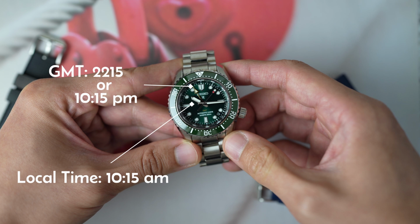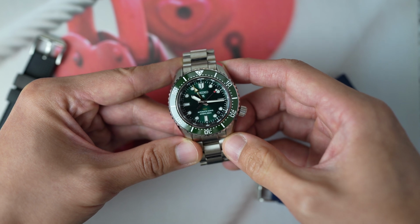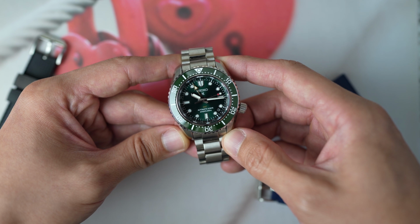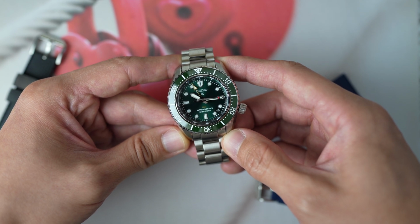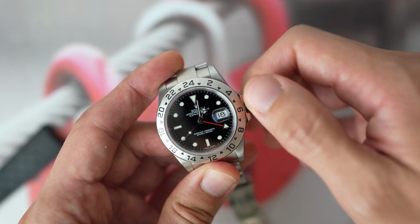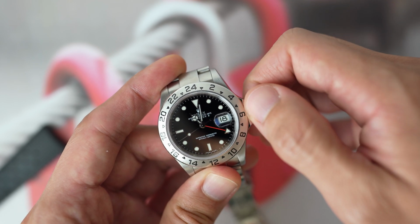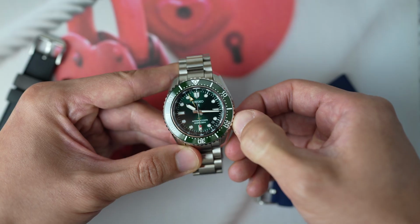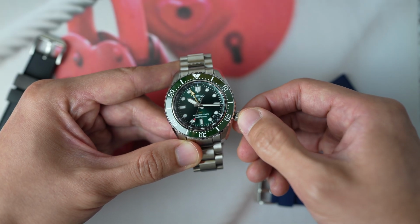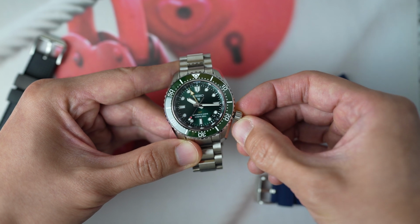This type of movement may not be the most desirable in the watch community, but the upside is that the movement features a quick set date function. You see, instead of having to jump the local hour hand twice around the dial to change the date, all you need to do is pull the crown to its first position, and instead of turning it forward to move the GMT hand, you simply turn it backwards to set the date.